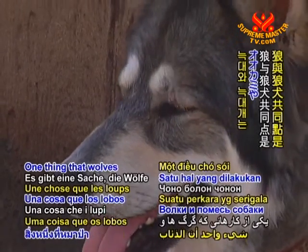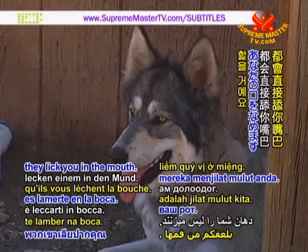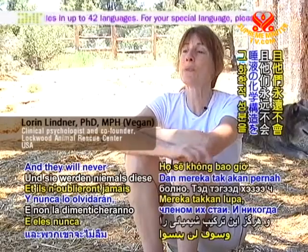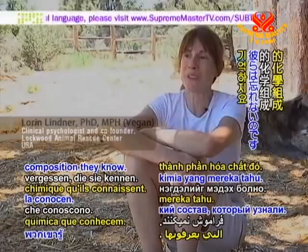One thing that wolves and wolf dogs do is they lick you in the mouth. If they taste your saliva, that's how they know if you're a member of their pack. And they will never forget that. That chemical composition, they know.